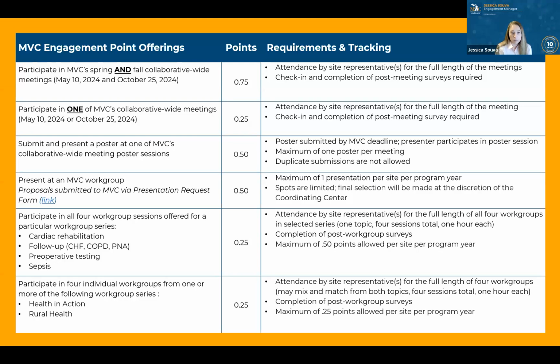Additionally, we will have work groups that are focused on rural health, and then the Health in Action series. You can mix and match those as long as you attend 4 in total of either of those to get 0.25 points. And then just so that everybody is aware, the total amount of points that you could get from work groups is 0.75, and we'll go through that in a little bit more detail as we look at some of the examples towards the end of the webinar.